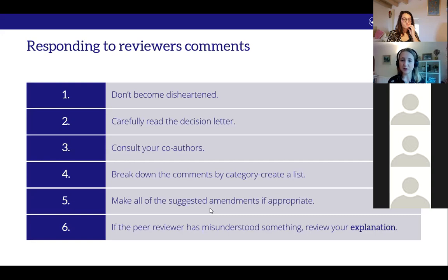It may include advice on how to respond to the reviewer comments and will provide information about deadlines for returning your revisions. If you have co-authors, you could set up a meeting to review all of the comments and make sure that you share the reports with everybody prior to your meeting. Whether you have co-authors or not, carefully go through the report and make a list with all of the suggestions for improvement. You may want to group the comments based on category, but go through the list and decide which recommendations you would like to adopt and make those changes. If the peer reviewer has misunderstood something, then review your explanation for them.